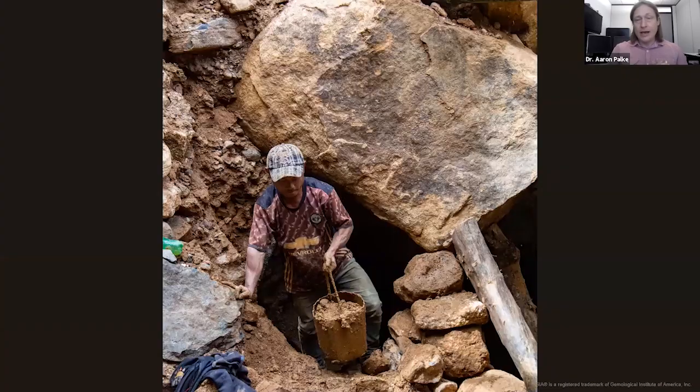And so they'll go in, dig underneath these boulders, and pull out the gravel and the mud and pull that back out to some place where they have access to water, where they can do the washing and pull the gemstones out. So while this actually is quite dangerous and it seems rather unstable, these guys are going out there to get these stones and taking the risk in order to provide for themselves and make money and provide for their communities as well.